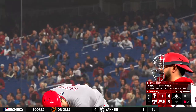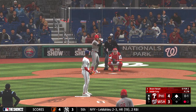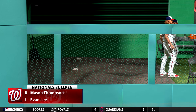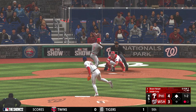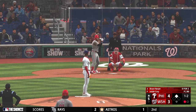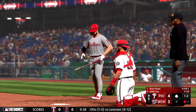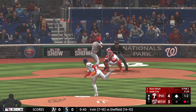In there for strike one. Swings and misses and one down below the zone. Action in the pen down there. Mason Thompson, the rookie right-hander, is getting loose. Lee getting cranked up as well. Next offering is downstairs. Righty delivers, and a foul ball. And a pitch. And now it's even up.